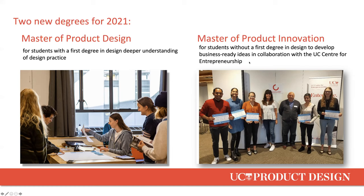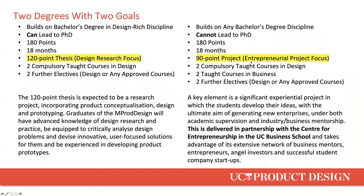Now, people with a first degree in design could equally do the Master of Product Innovation, but people who do not have a first degree in design can't do the Master of Product Design. We're assuming in the product design degree that people have already got the basics of design under their belt, whereas people in product innovation may be those without that kind of design background, but who have some great ideas that they really want help with to develop into a business. So, two degrees with two goals.